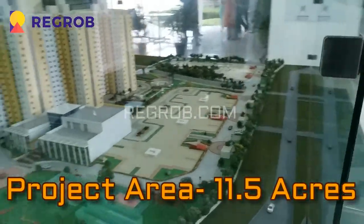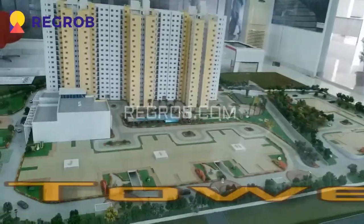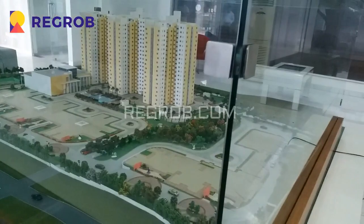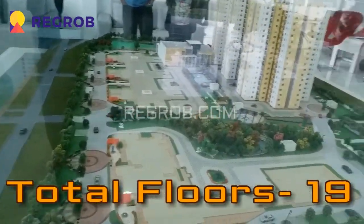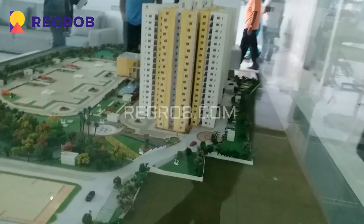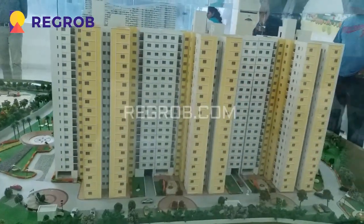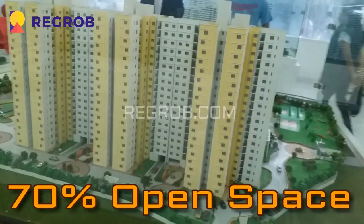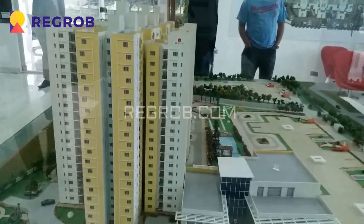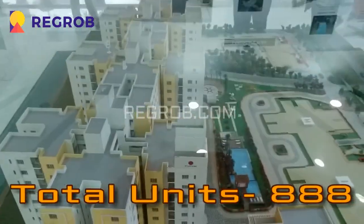This project is built across 11.5 acres of land and carries 10 towers with 19 floors each. This project has 70% open space, and it consists of 888 units.